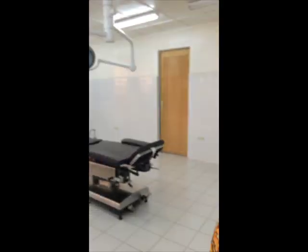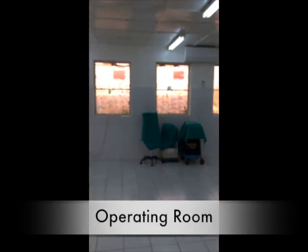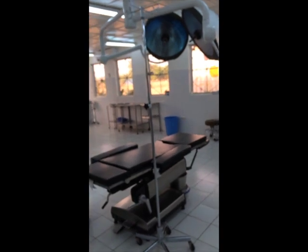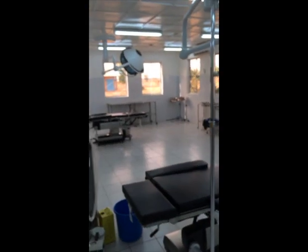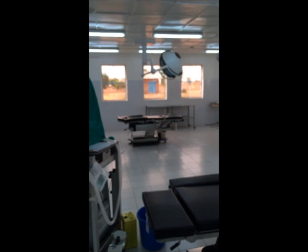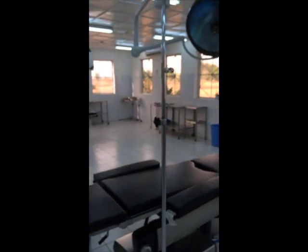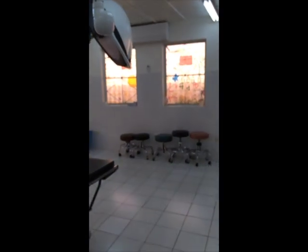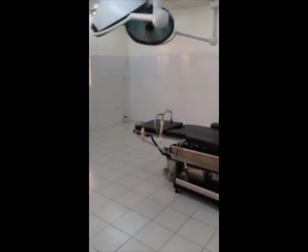This is the OR. We have three beds. It was intentionally created without demarcation because we're hoping to be a training center. And part of it is that surgeons will be able to exchange and share ideas while surgeries take place. So in future, we have three surgeons. It's possible to have three surgeries at the same time and be able to look at what each other are doing. You also notice the windows.